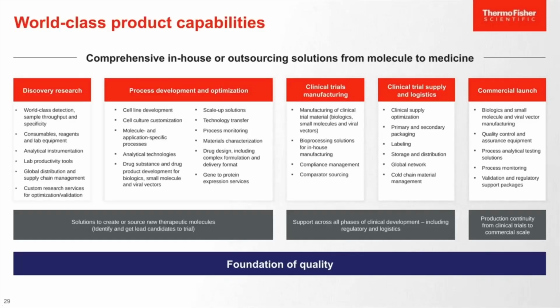So our capabilities truly demonstrate an end-to-end service offering from DNA to patient, and that's really bounded by the foundations of quality. So if I was to now focus in a little bit on the process development optimization side, once you come out of that discovery piece, we're really focused on the process development elements of your molecule.